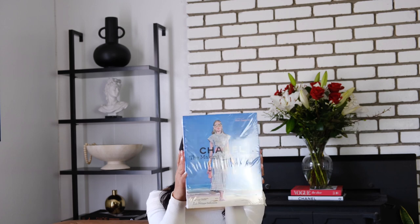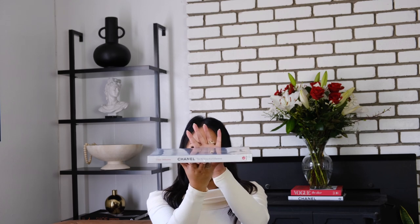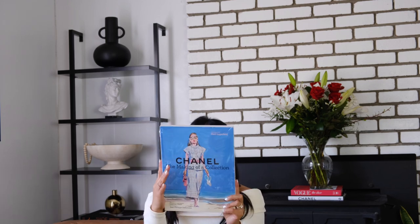So first is this Chanel book. This one is a paperback cover. Reggie was the one that spotted this. This was a good day that we found books because we actually got two more great ones. This one is 20 bucks.